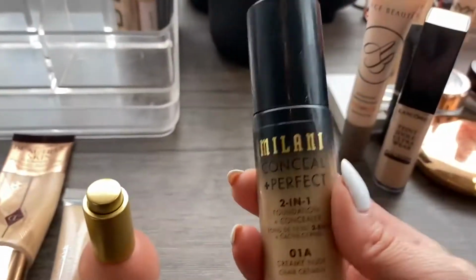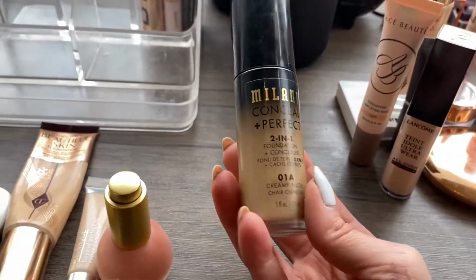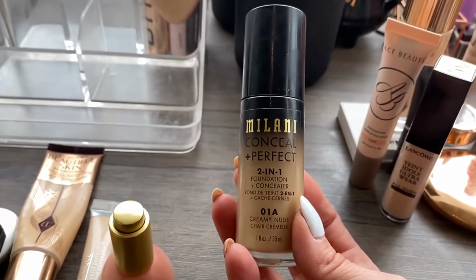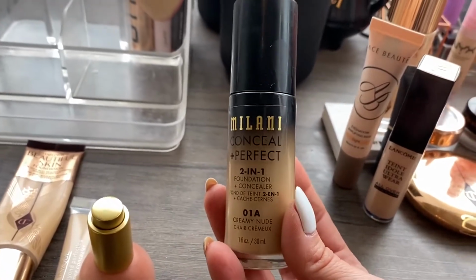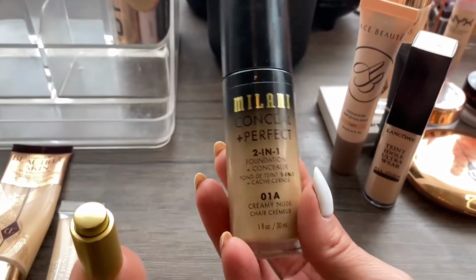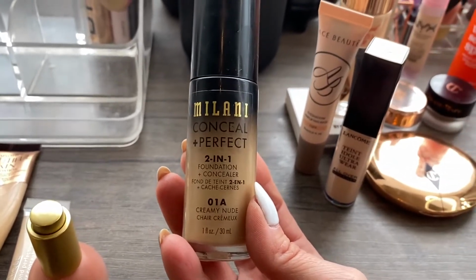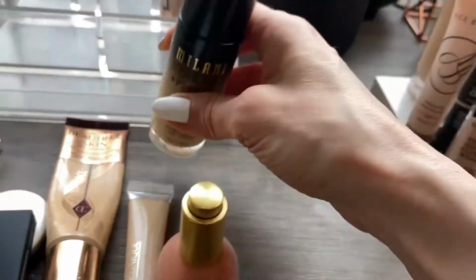And then this is the foundation that I put on today from Milani, the Conceal and Perfect. I've used this a few times since it's been in this Shop My Stash, and it's nice. It's a nice drugstore foundation. It has kind of medium coverage. It has a soft satin skin-like finish. There's nothing wrong with it, but it's also nothing spectacular, so I don't reach for it because I have others that I like more. So I'm just gonna put that back in my collection.